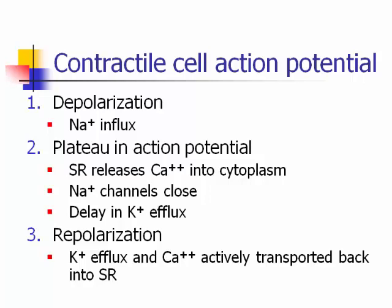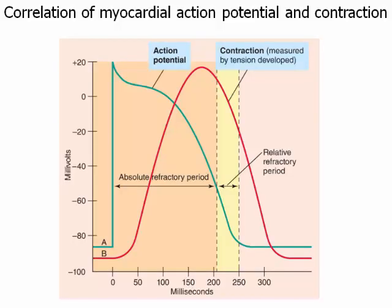Okay, now I need you to memorize that picture that we just did, okay? I need you to memorize both of them. This is putting together the myocardial action potential that I just showed you. So the green line, there it is, right? Sodium in, plateau, potassium out, further repolarization. This red line is one that I showed you before. This is the latent period, the contraction phase, and the relaxation phase. So this is a muscle twitch.